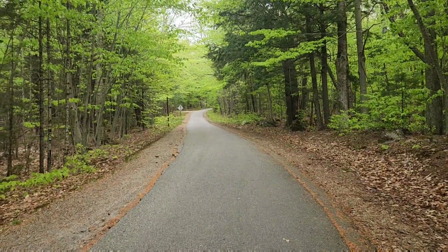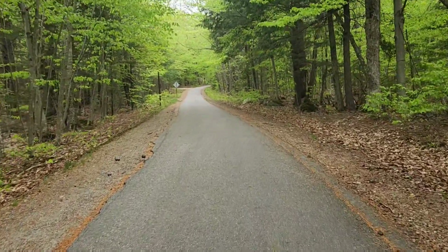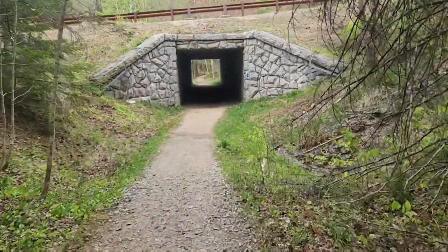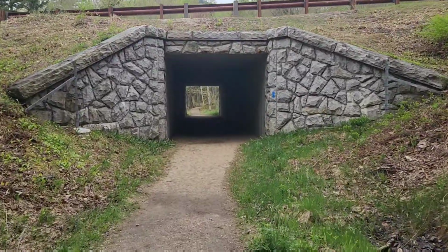This should be, I believe, just about 5 miles round trip. Secret tunnel! Secret tunnel! Echo! Tunnels are fun. There we go. Crossed under the road. Tunnel behind us.